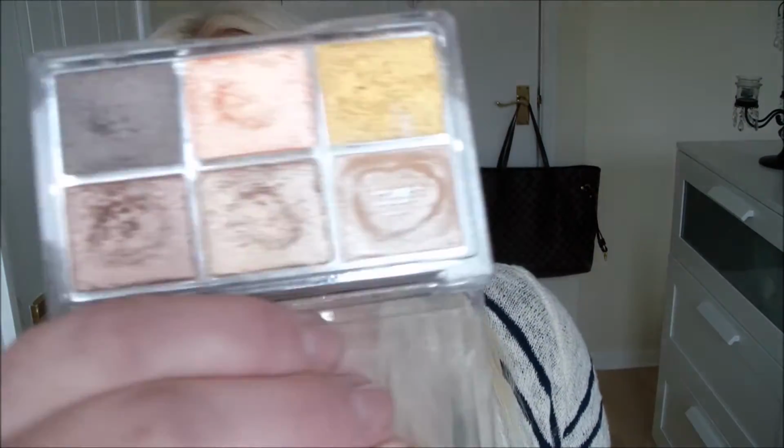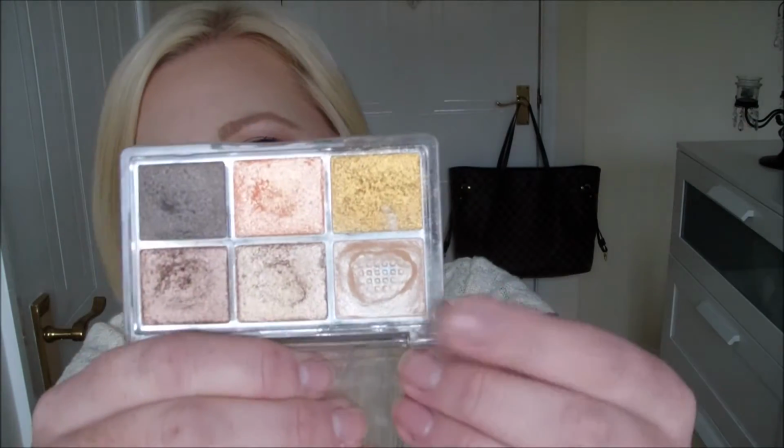Okay, the one colour in this palette that I absolutely love, guess which one it is? Yeah, it's this one on the end. I will use this as an inner corner highlight, all over the lid, a brow bone highlight. This colour is so diverse that I use it for everything, and I've been doing a couple of people's makeups recently, and this has been the colour I use when I do a smoky eye. So I do the dark on the outside and then bring this in from the inner corner into the middle to just give that really nice brightening effect, and then have the wing.